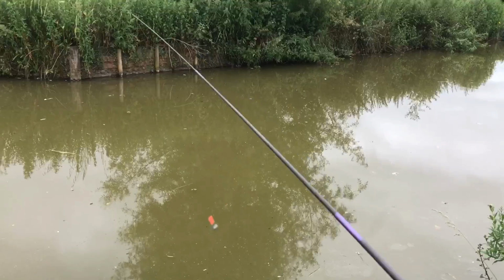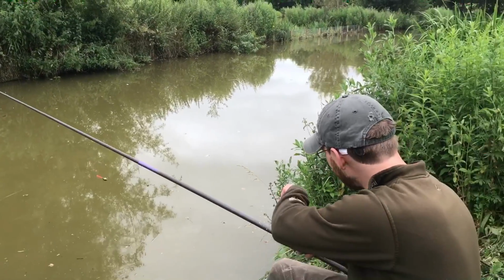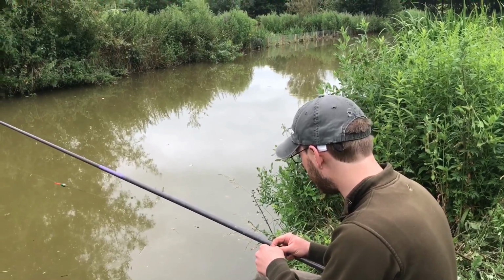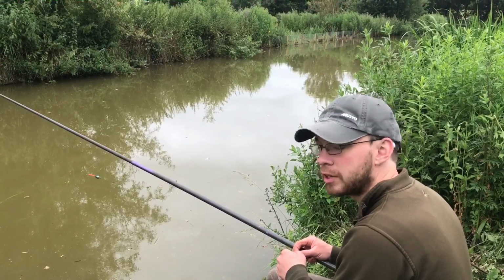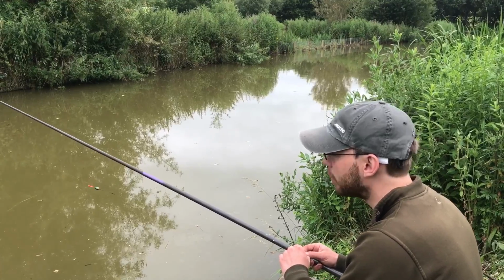Every time you flick it out there, as soon as it hits the water pretty much, you catch a razor blade. And then I've fished in here for a while, just on the bottom, shallowed up and fished on the bottom. And I've caught like a few perch and I had a little crucian, as you'll see. And yeah, it's been good fun.